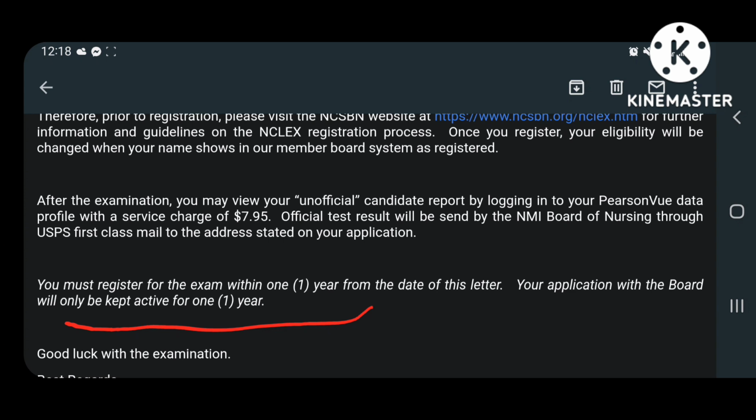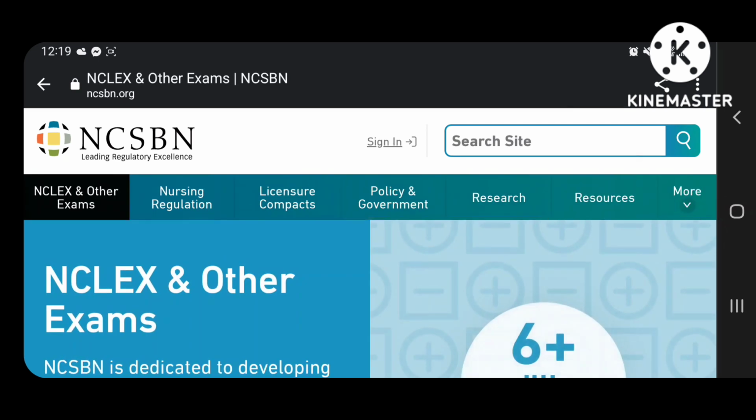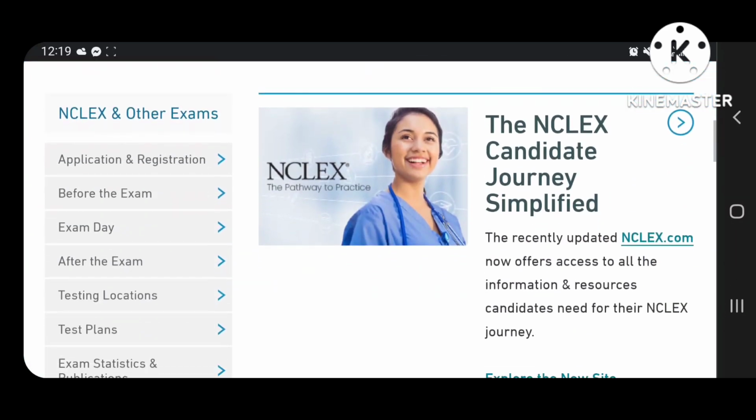So next, we'll click this highlighted blue link, ncsbn.org. Here you go. Okay, so now we're on NCSBN, Nclex and other exams. What are we going to do? We need to click Application and Registration.